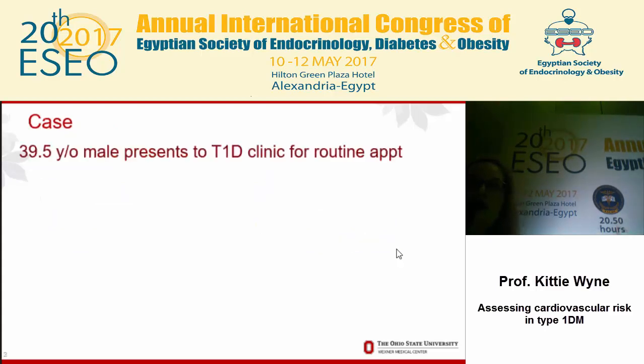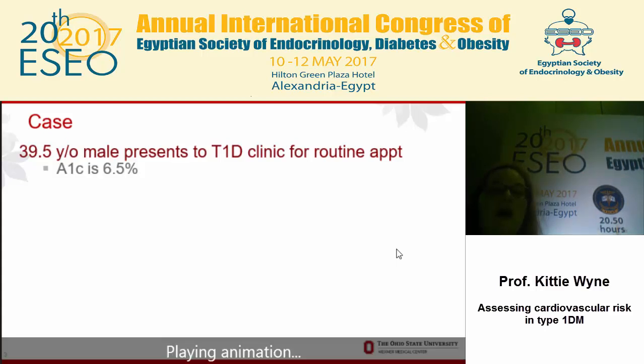I'd like to start with a case, and this is actually a very common occurrence in my clinic. We have a clinic dedicated to type 1 diabetes at Ohio State University. And this is a 39-and-a-half-year-old male who presents for a routine appointment. His A1C is 6.5%, so he's doing very well. He's maintained this level for 5 years that I know of.